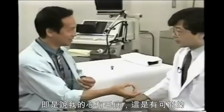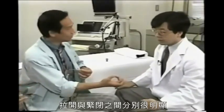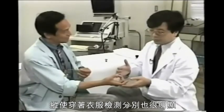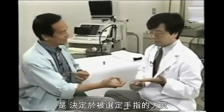So there is something wrong with my heart? That's a possibility. There is quite a difference between when they open and when they don't. There is a difference, even though I'm applying the same pressure all the time? Yes, there is. Even though he's wearing clothes, the results are still very clear. Therefore, in the control, we choose the fingers to use, or the results will differ.